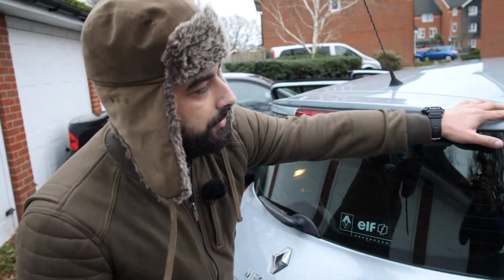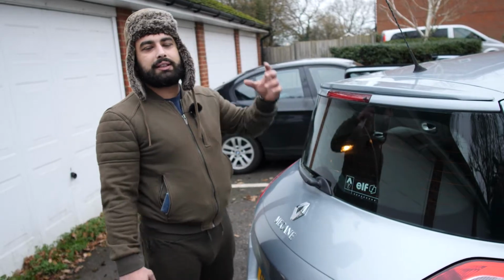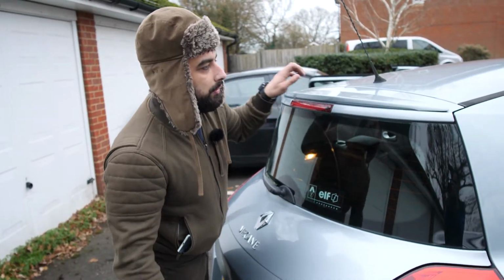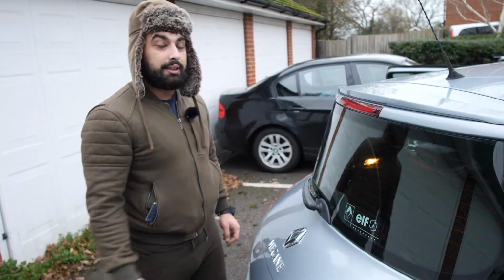Nice little spoiler, which I forgot to mention. On eBay there's them Chinese rubber lips. If you attach this one to this little spoiler here, and if you cut it correctly, it actually looks quite nice. With all that being said, let's take the car for a little drive and see how it performs.